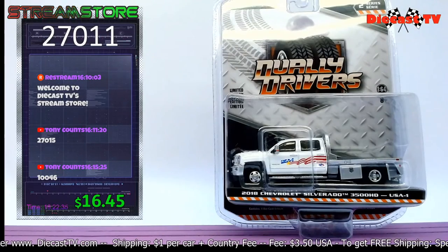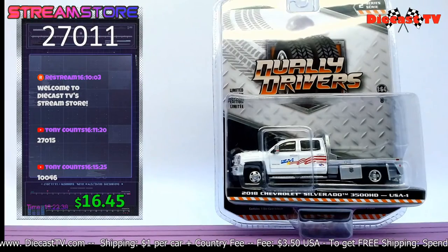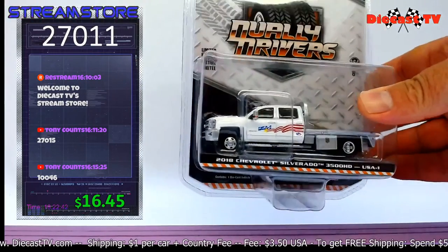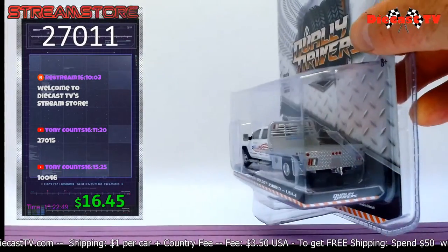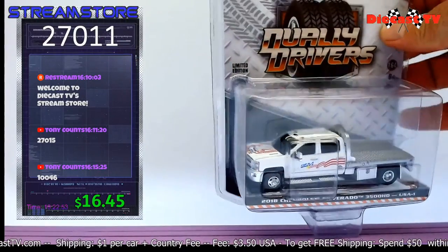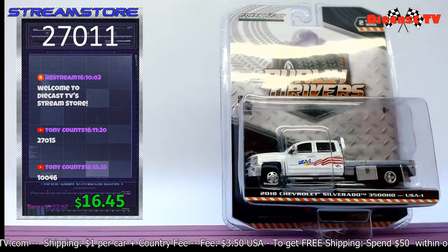27029. Wow, check out this dually diesel. Wow, I got a couple of these trucks myself. Dually diesels. Beautiful 2018 Chevrolet Silverado 3500 HD from Greenlight. Oh man, if you love work trucks the way I do, look at the back on that. Look at the flatbed. My goodness, love the Silverado. Silverado, great iconic casting. Dually diesel.